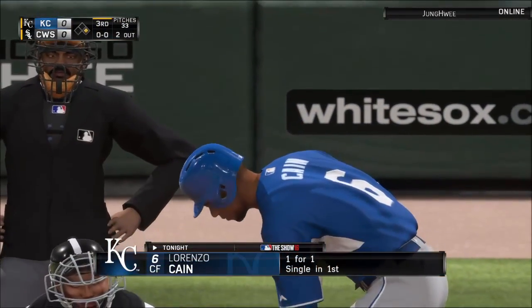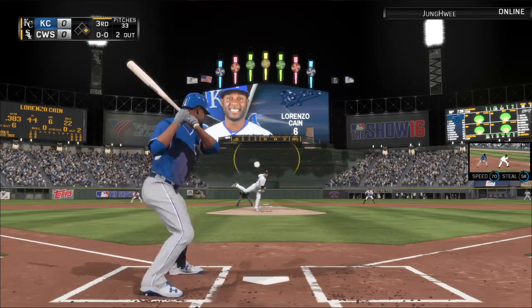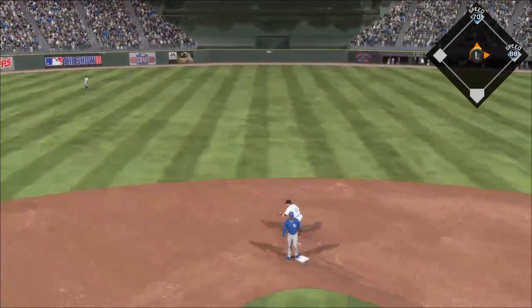Lorenzo Cain will dig in here. He singled to open up the ball game. And you know, guys, I just love the way he went the other way with that. Now I'm interested to see if he has a similar approach in this at-bat. A dive, but he can't get it. It's through into the outfield.